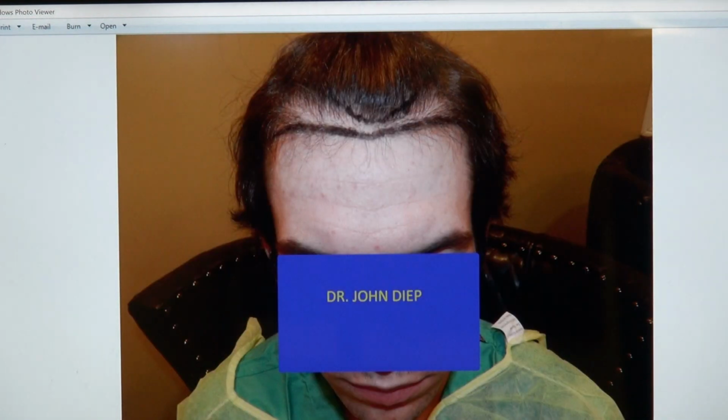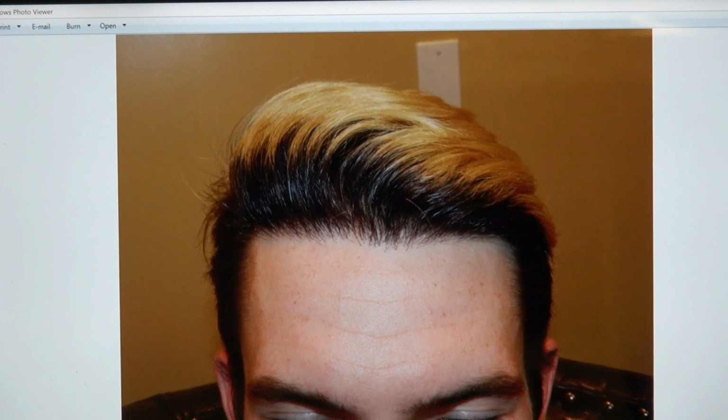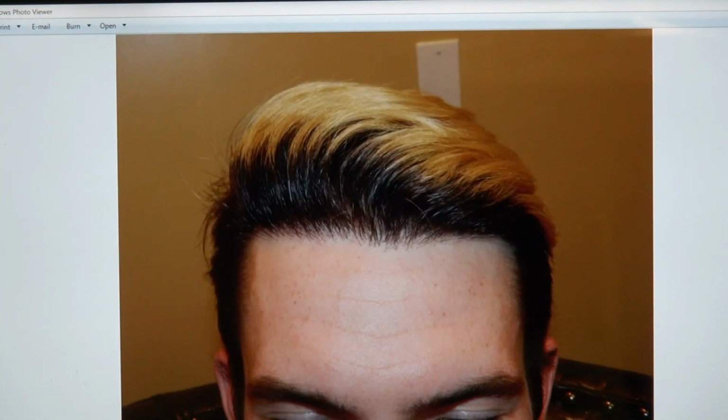You see how nice the hairline is. Look at that before, and I cleaned up his hairline. It's nice and clean, and look at that, after two procedures. Again, with this FUE done by me, I'm the one sitting there personally pulling one hair graft at a time. Given that no hair transplant result is perfect, results vary from one individual to another, and some might need more than one surgery, but you see how nice and natural the hairline is that I created.